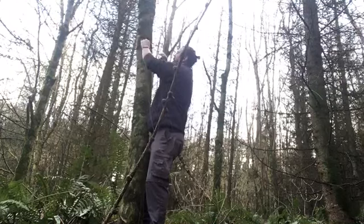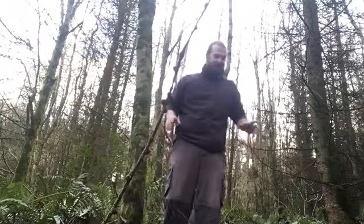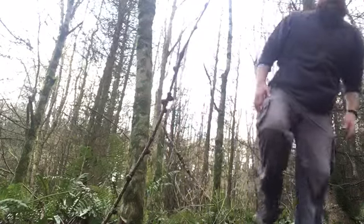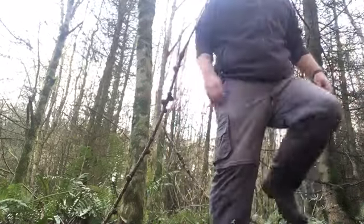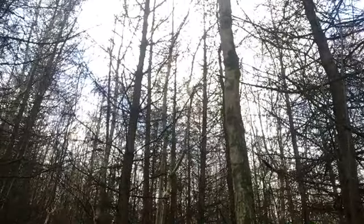There we go. Apologies if it doesn't look very efficient. I'm not used to tying it from this side. I'm trying to tie it so that you can see what I'm doing. So I'm going to go over the other side now, and we'll use a different style of knot on the other side. Let's try and turn you around, see if you can see what we're doing.